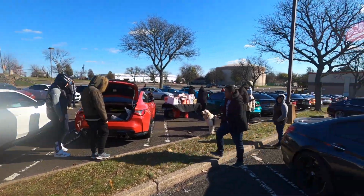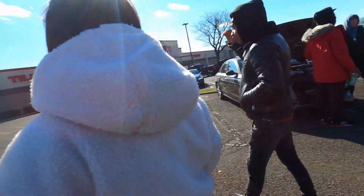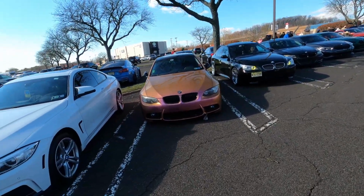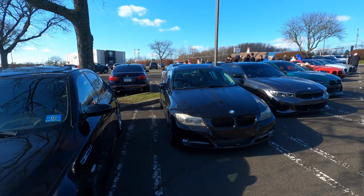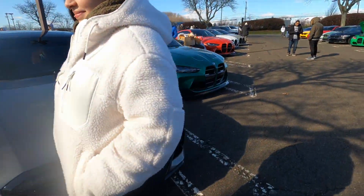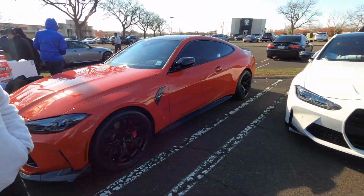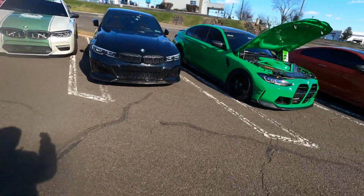Pretty decent turnout. I'm gonna start walking around as soon as Kev gets out the car. A lot of nice cars here, though. That's Roger's F82 over there. Red on red G82. It's really nice too.